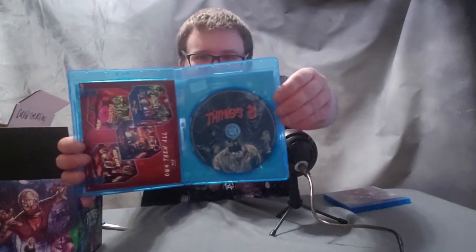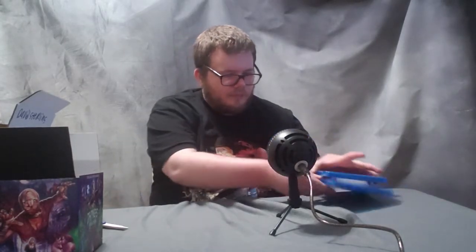So let's look at the inside. So here is the Things 3 disc on the inside, and there's another flyer. So next, we will be talking about Things 4.